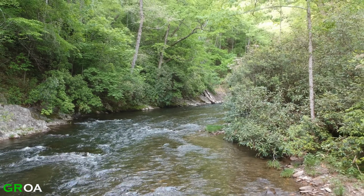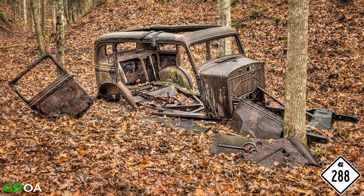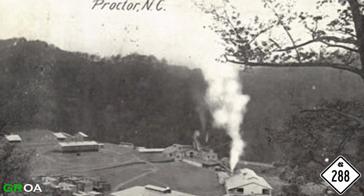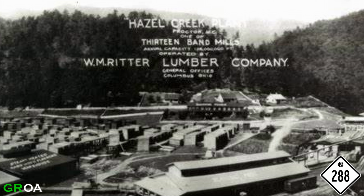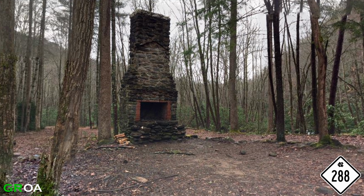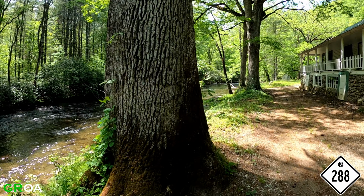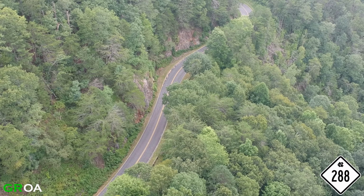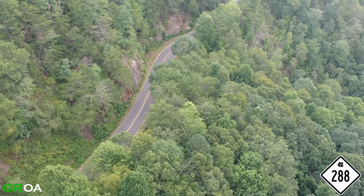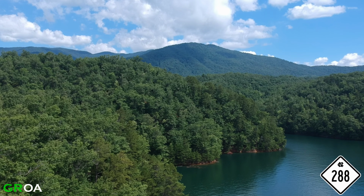At that time, NC 288 was the only road connecting Bryson City to small communities to the west, such as Proctor, Fontana, Noland, Forney, and Bushnell. These Smoky Mountain communities that had been their homes for generations were now gone, including the road to those communities, Old Highway 288. The government promised to replace 288 with a new road.